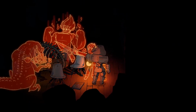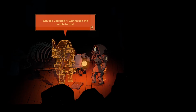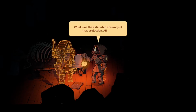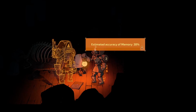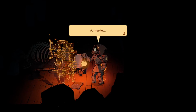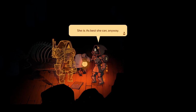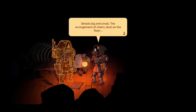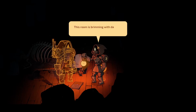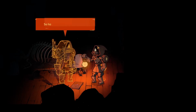Aurora, pause. That was excellent. Why did you stop? I want to see the whole battle. What was the estimated accuracy of that projection, Aurora? Estimated accuracy of memory, 38%. Far too low. I thought Aurora was showing us the past. She is, as best she can anyway. Aurora relies on scanned information. Details big and small, the arrangement of chairs, dust on the floor. This room is brimming with data and memory, but not always the most accurate memory.